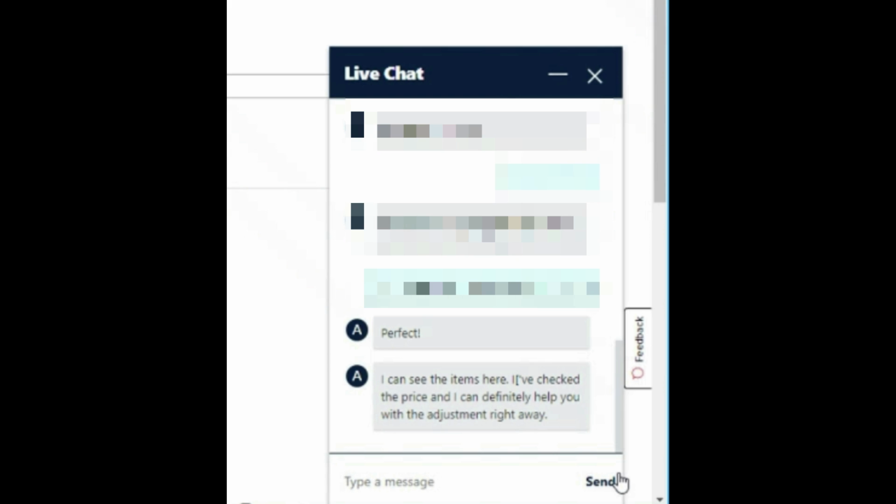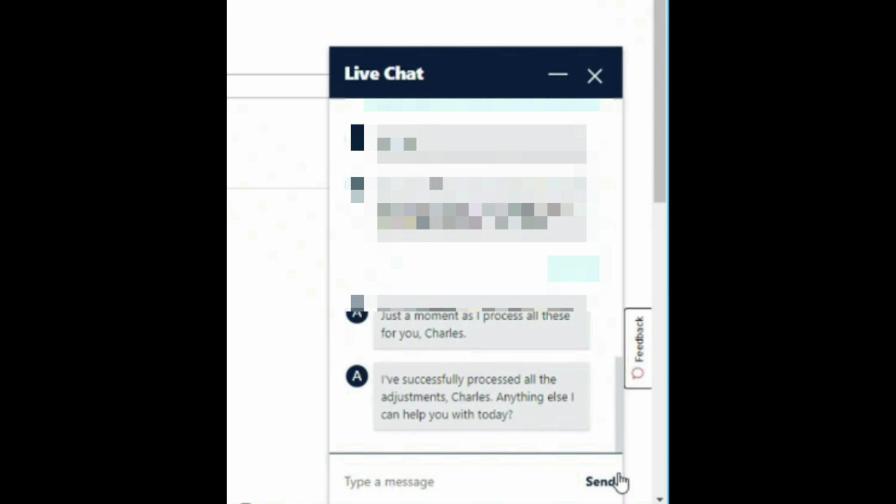And the reason I say that is because sometimes they don't actually honor bulk resellers' request, or if it's multiple purchases of the same item, they'll only actually, you know, adjust one of them. So as you can see, it says she has successfully processed all the adjustments. Anything I can help with today?